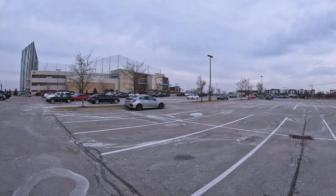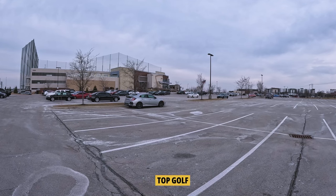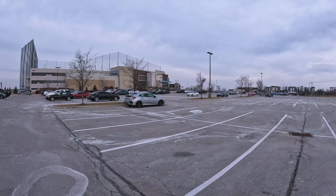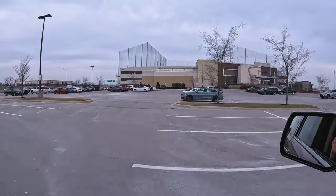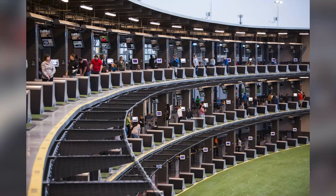While we're talking golf, let's talk Top Golf. This is a Tuesday afternoon in February, and the parking lot still has a good number of cars, but this will fill up and be crazy about half the time. Inside, they've got 100 climate-controlled bays, and this is more like going bowling than it is playing golf.